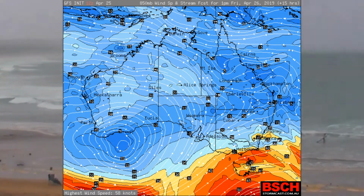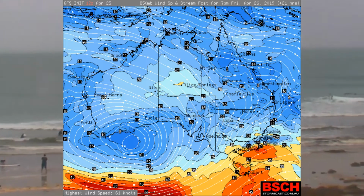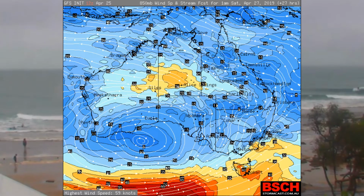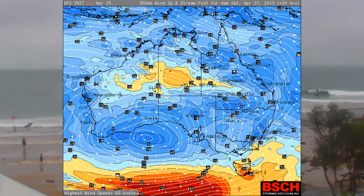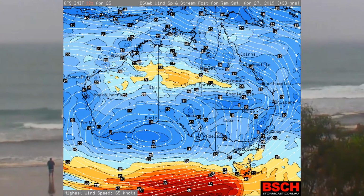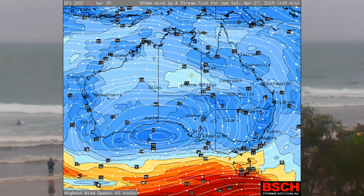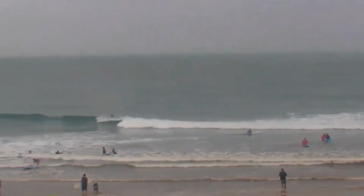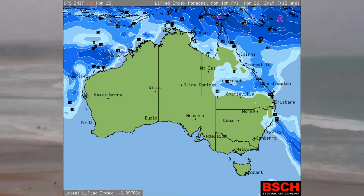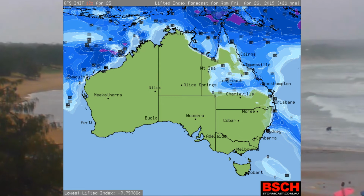Now we have a look at the GFS wind model, extracted from the BSCH website. The wind speed is in knots, and the information is at the bottom left of the screen. Bureau of Meteorology Tasmania did have a severe weather warning for damaging winds for the entire state, I should mention. However, the Bureau has cancelled the weather warning.